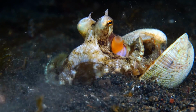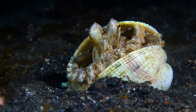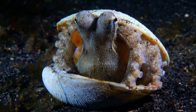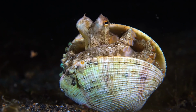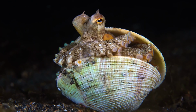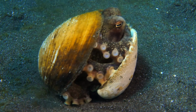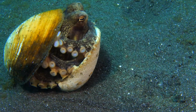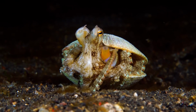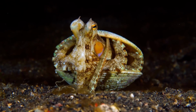The coconut octopus uses empty coconut shells and clam shells to accomplish an incredible feat: it constructs a shelter. The coconut octopus is the only invertebrate known to collect and hang on to objects, like building materials, for future or potential use. Indeed, there's a method to this madness.